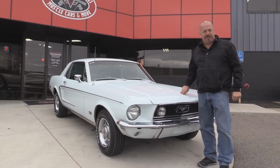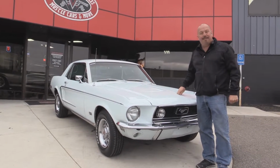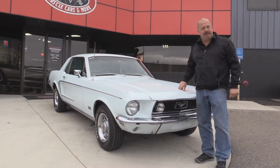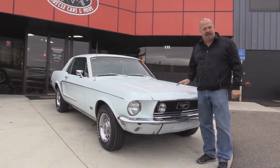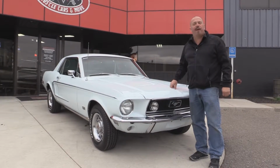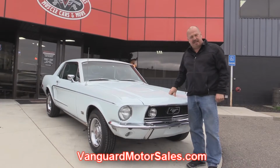We're outside now with the 68 S-Code Mustang. This baby's sweet. Diamond blue, I love it. Really rare color. Now if you want to see about 100 pictures of this baby, we're going to get it up in the lift so you can check out the underside, under the hood, in the interior, everything. Go to our website at vanguardmotorsales.com. Now come on up, let's take a listen to this baby run.